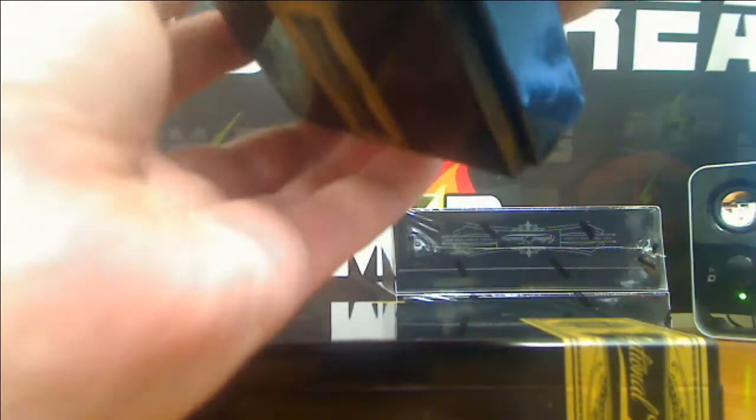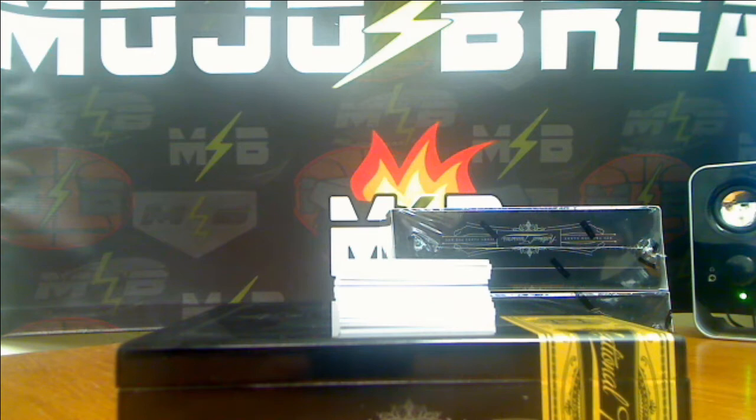Struggling with this one. There's nothing to grab on the bottom. Yeah, well, it didn't. Now the sticker's sticking. Sorry. Bush League. There we go. No book in this one either. First two cases, we got books in like every other box, so we'll see.